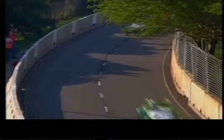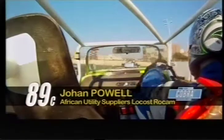Johan Powell at the back end of Class C now battling nicely. There's actually a lovely little battle starting to develop. The X35 car out there, of course, also having some fun and games. Mark Futcher, and of course he's a Durban man, so he's going to know these streets a little bit more than other guys do. He's had a chance to drive this circuit during the period when they were building it up, so definitely going to have a slight advantage.